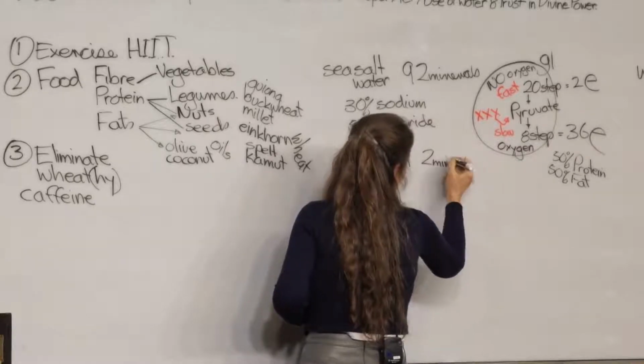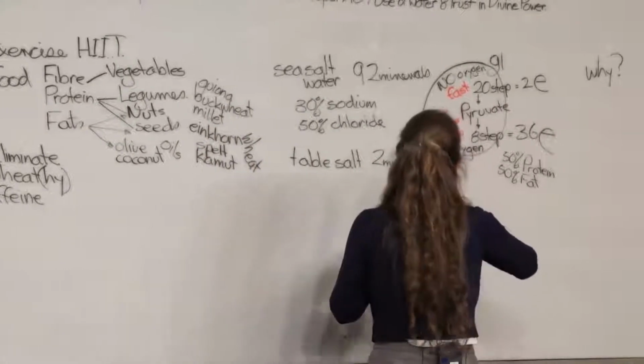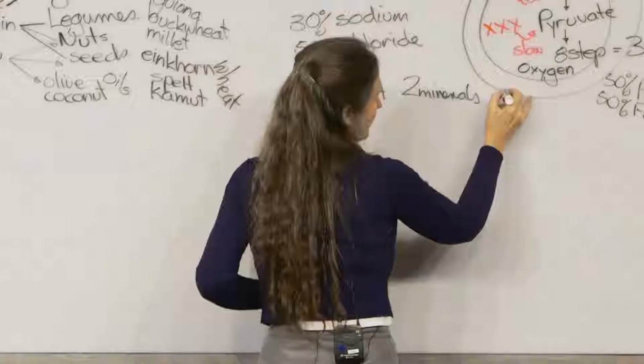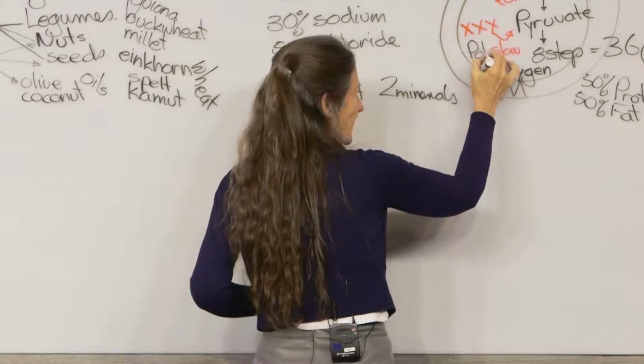And the doctor is right. The table salt can cause high blood pressure. Let me show you why. Around every cell, there's a bilayered membrane. And in that bilayered membrane, there are sodium-potassium pumps. See, the highest concentration of minerals inside the cell is potassium.